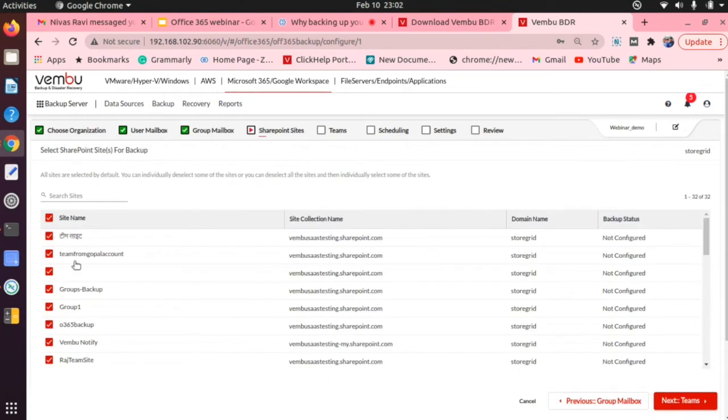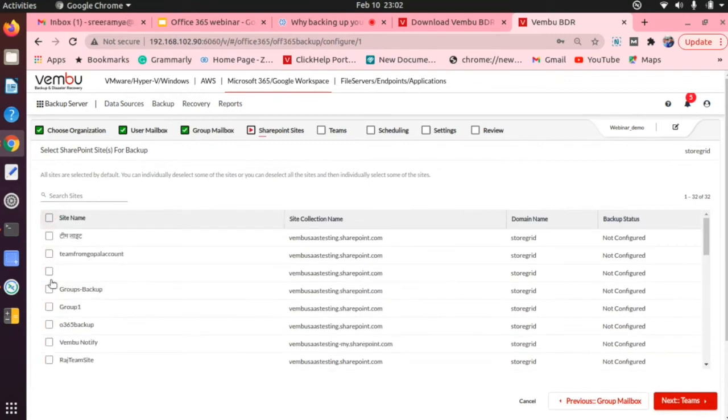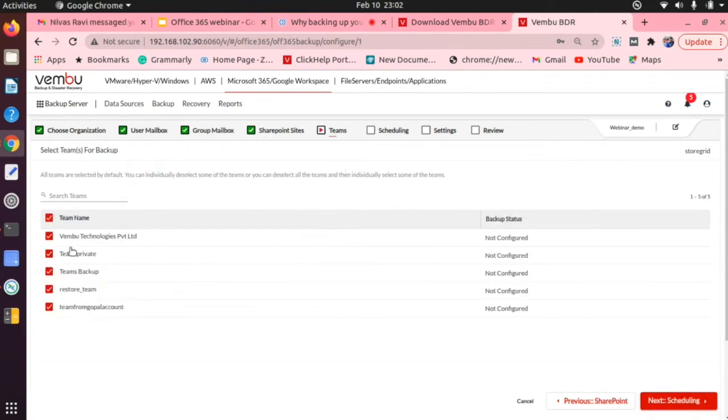The next is SharePoint. All the SharePoint sites associated with your organization will be listed here. You can choose all, or you can customize your selection and choose only the critical SharePoint sites you need. And finally, the same for Teams as well. All the teams will be listed. You can customize. As I said before, you can also create multiple backup jobs. Within this backup job, you can select only critical ones. You can come back and go for another job and select other teams, SharePoints and users in the other backup job too. And you can manage all the backup jobs separately.